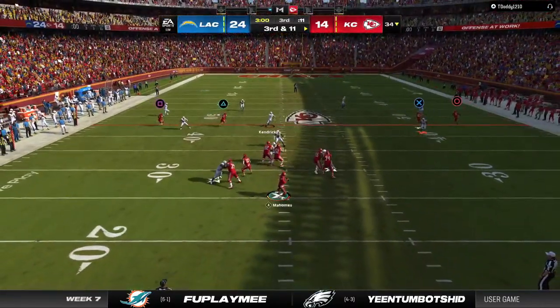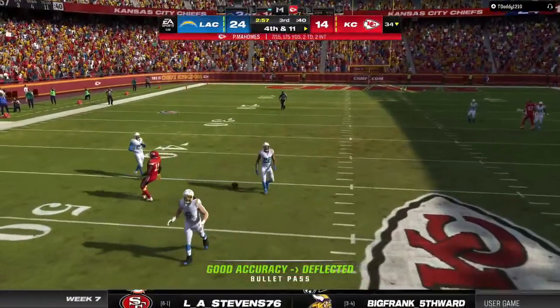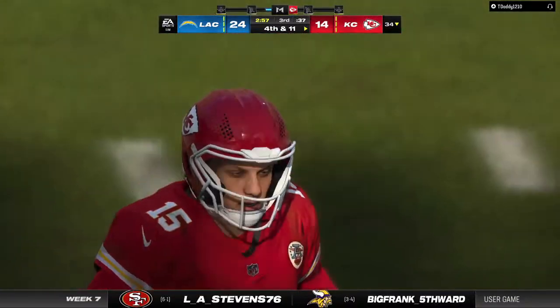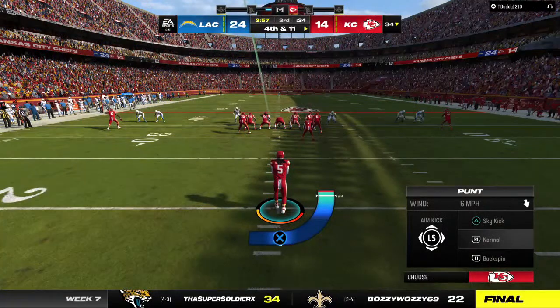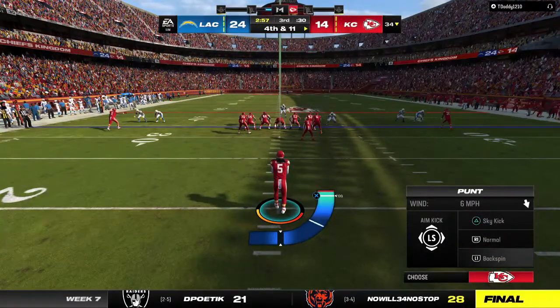To throw, it's Mahomes. And that ball incomplete, nearly intercepted. Took a chance with that one. It'll lead to a 4th down. Here's the Chiefs punter now, as he'll kick it away for the 2nd time.